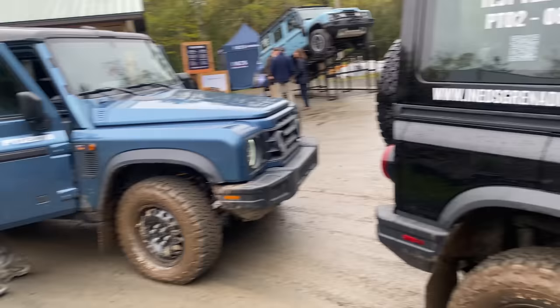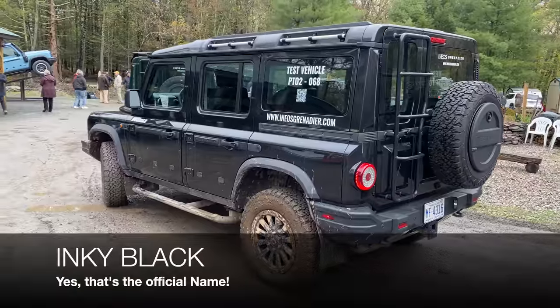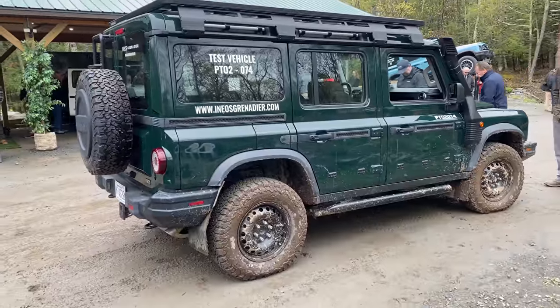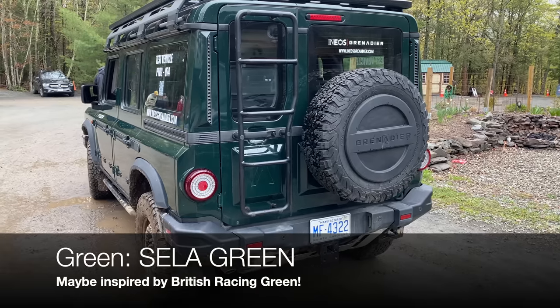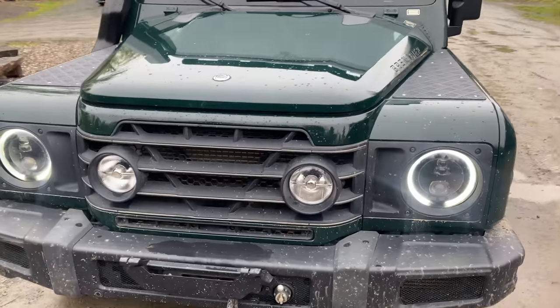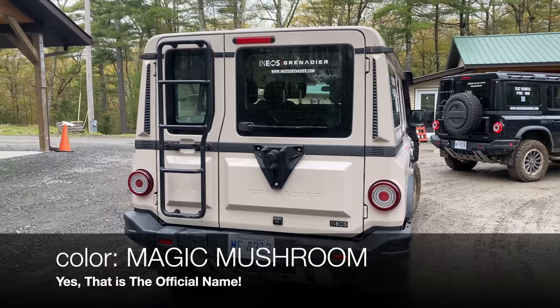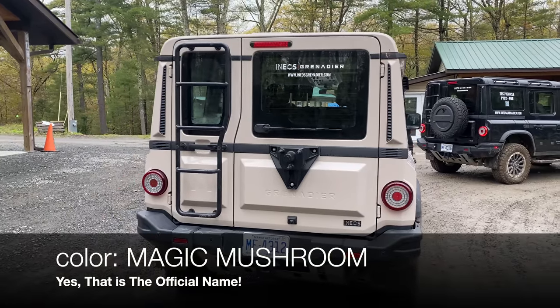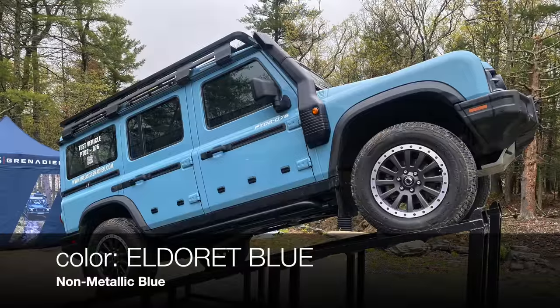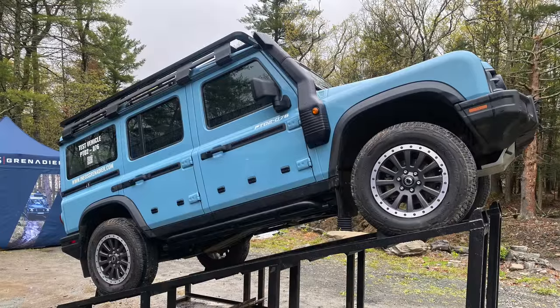Some of the eclectic color choices. The first one we see is a black vehicle. The second one we see is blue. The third one is the classic British racing green. Really cool car. The exact truck I did my test drive in was the magic mushroom car seen here. I would likely choose blue if I had to pick one color today, but the decision just became harder.